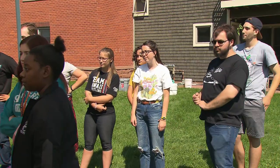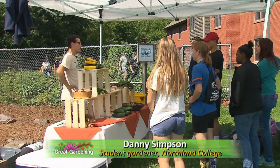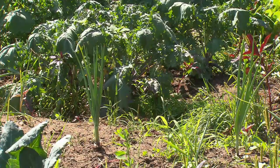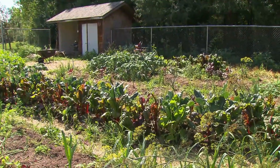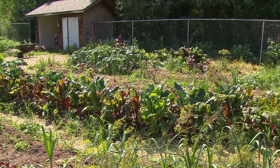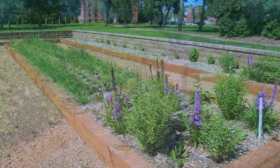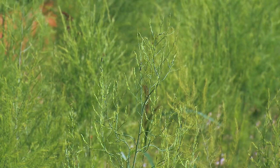Welcome, my name's Danny. My coworker is Sam, and we're the garden crew here on campus. So what we do, it's our work study to take care of, plan, manage, and then market all of the produce that we produce here. And this is our permaculture production garden. It's where we grow most of the vegetables that we have, as well as we have a perennial garden closer to the center of campus. You may have seen it with the brick wall around it. So that has things like berries, rhubarb, asparagus, things like that that'll come back every year.